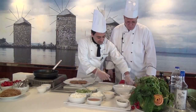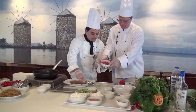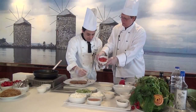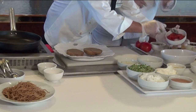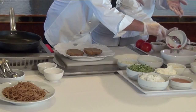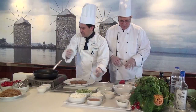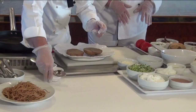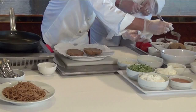Okay. Now we have some tomato puree with the tomato. Yeah, this looks like what you put on bruschetta. Yes, actually the Greek version of bruschetta. So is it just the tomatoes crushed, or is there something else? Olive oil or something in it? Of course, olive oil. Olive oil, crushed tomato, olive oil. Salt, pepper. Just a touch. Okay.